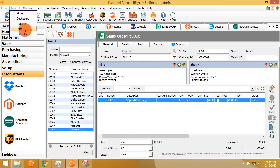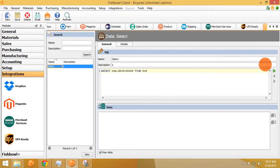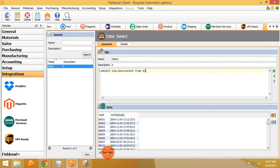Some changes to the data module, real quick. They didn't really do too much to it. They added a new checkbox here for raw data. So before it was just this, where you just see the date issued and just a date. But now if you switch on to raw data, you can actually see the date issued and time. Might be a little useful to track down what's been happening inside of Fishbowl inventory system. But generally, just some small changes here. I'm still waiting for parameters and more reporting functionality inside of the data module, but I'll wait for that to happen.